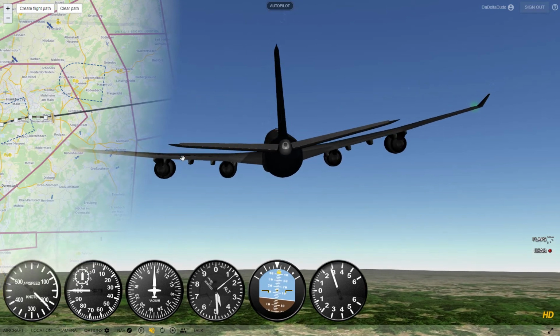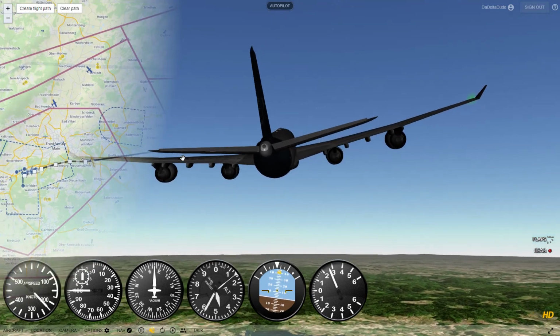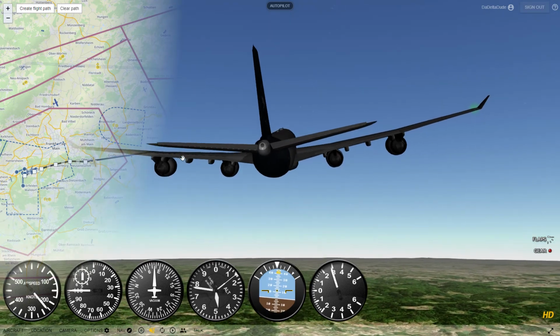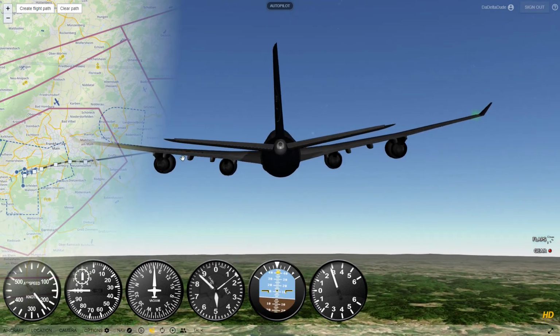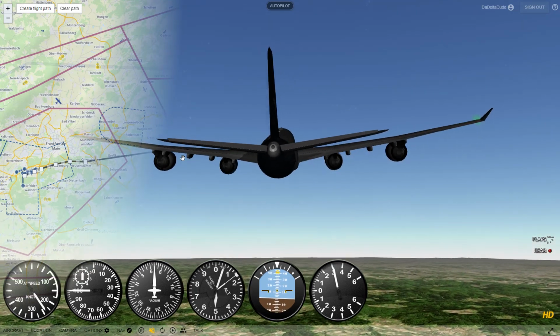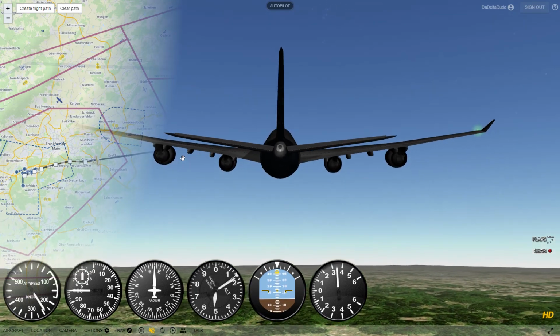Still expected 28,000 feet. We're going to go to 24,000. Ooh, our aircraft's getting shaky. Shaking. No, there's no turbulence. What is this thing doing?